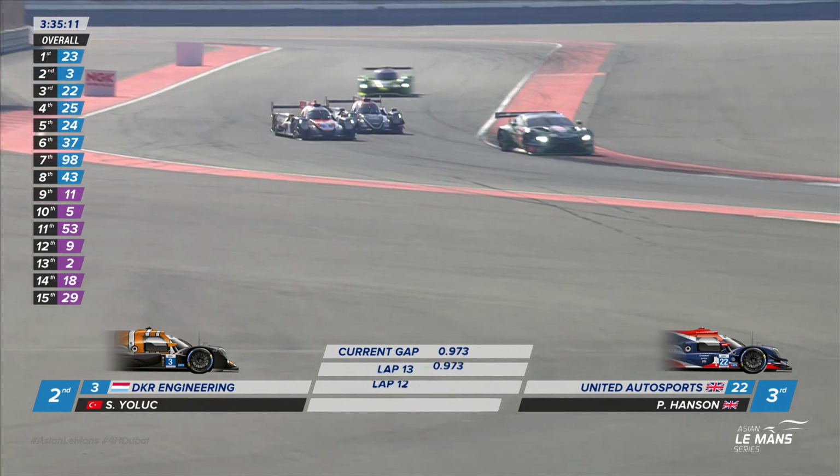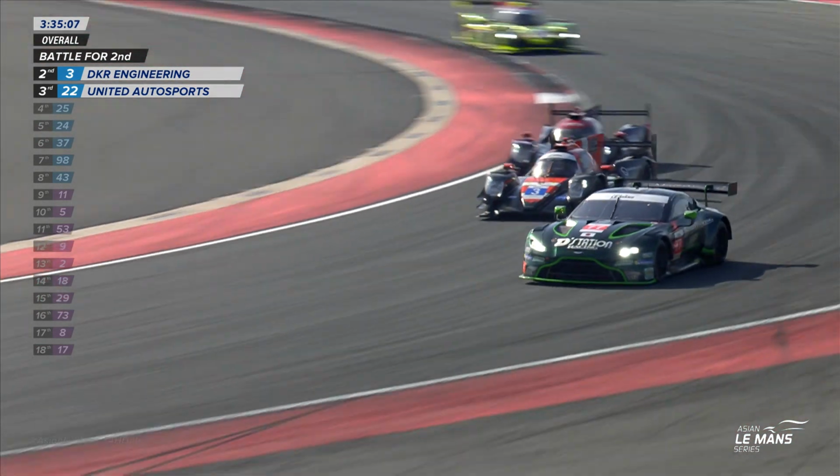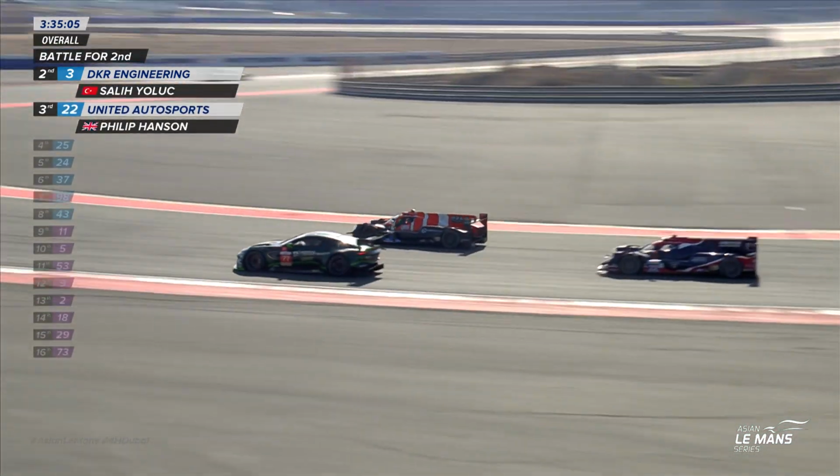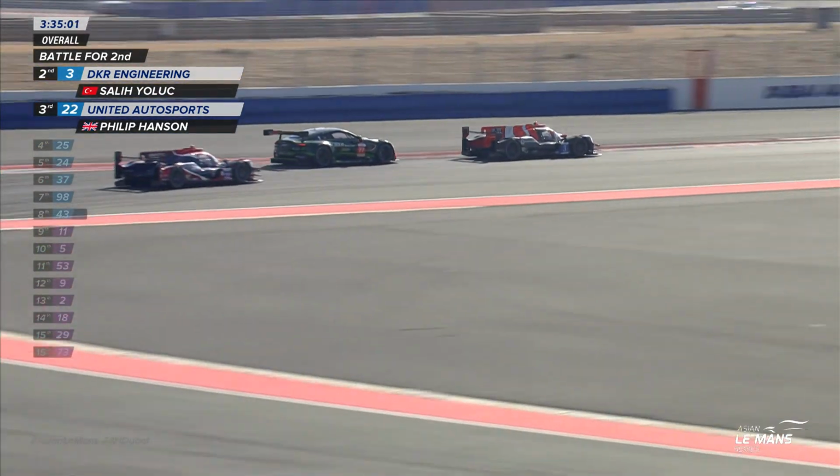Got a good run here. And we'll try up the inside. Is there any room there? We'll try and switch here as they come through and past the Aston Martin. No room to do it. Sully did a good job there of reading that traffic.